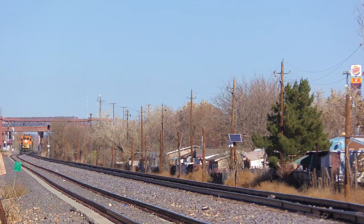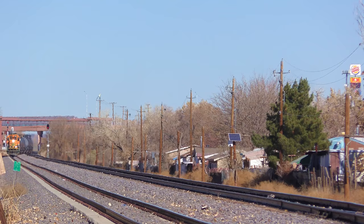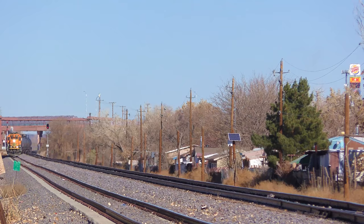This time, I go to the Bernalillo downtown station and set up on the north end of the platform. One camera is zoomed in for a long approach shot, and the other is further from the tracks for a wider angle view. Sure enough, BNSF 1616 rounds the curve and goes onto the siding. This means that he will meet Amtrak 4.